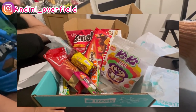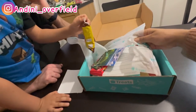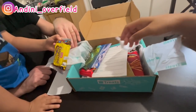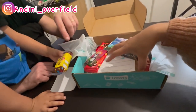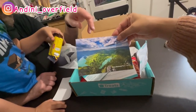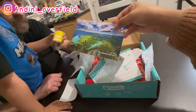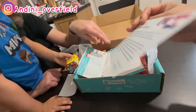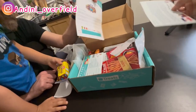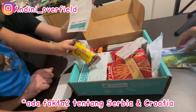Oh, very very cute packaging semuanya. Wow. Which one? Let's do this one because I spotted it first. So 1 minute. Let's see. Yeah, let's see first what is inside, Tim. So we have this. What it says here? Tara National Park, Serbia. Serbian snacks today. Maybe welcome to Serbia and Croatia. So that's that. Jadi dalamnya ada beberapa keterangan.